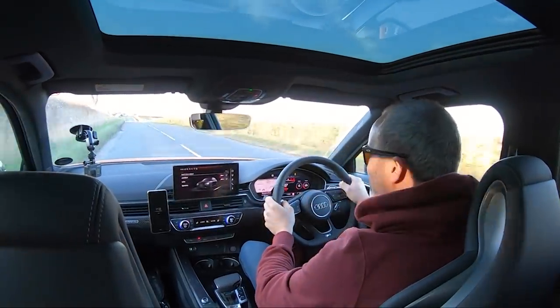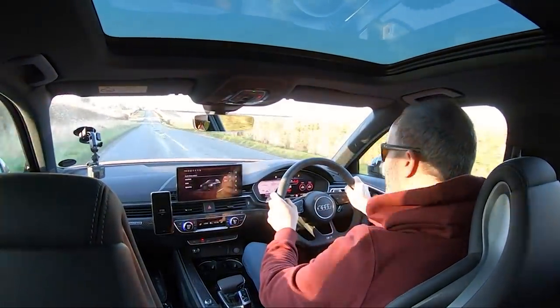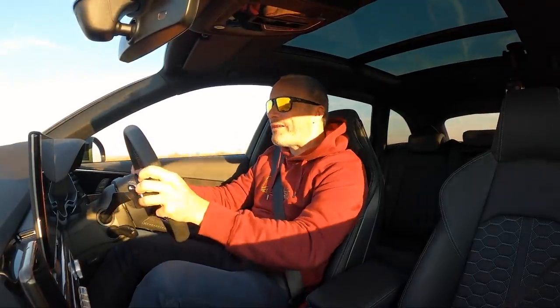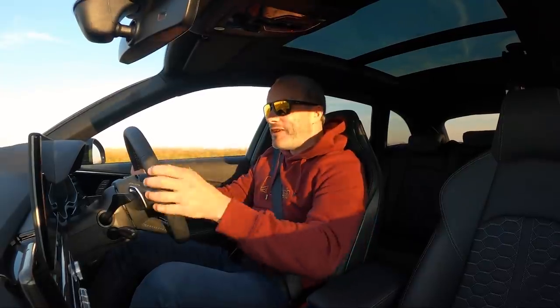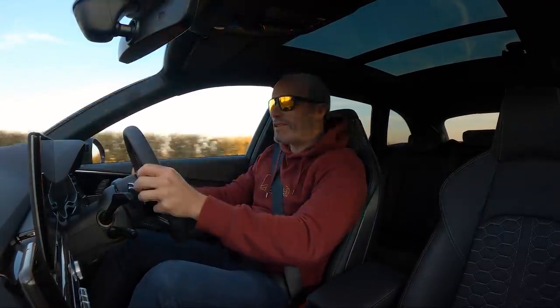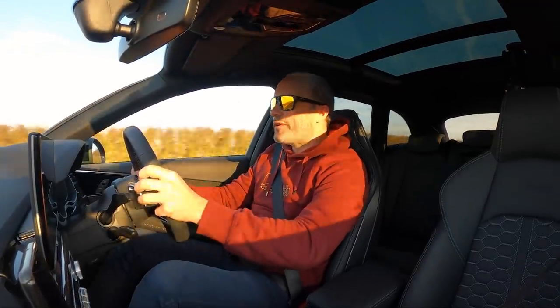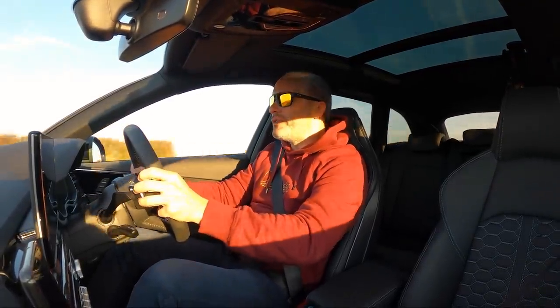Doesn't feel 1,700 kilos, and that's actually not that much of a heavy figure these days for a reasonably large estate car that's got this much power and pace, but yeah, it does feel like it has some really nice, good agility.